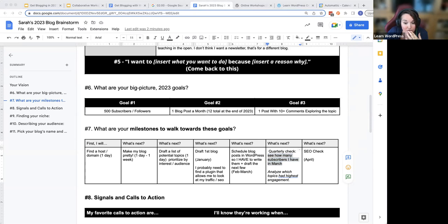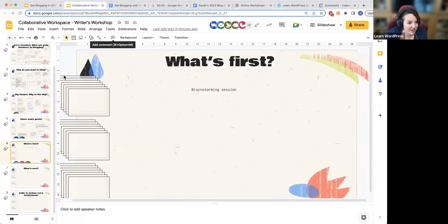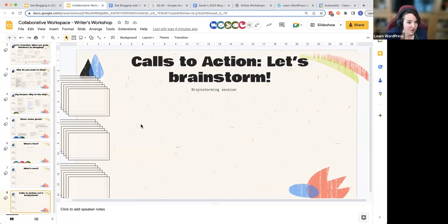It might be to visit your site from a social media post or to reblog your blog post on social media, right? So, hey, share this on Facebook if it resonated with you. It's something very specific that someone could do very quickly with your content. And I actually kind of struggle to come up with these calls to action. So let's head over to slide number 8 in this collaborative workspace over here.